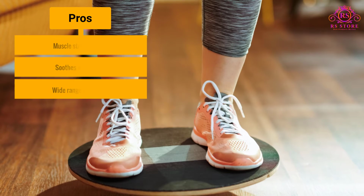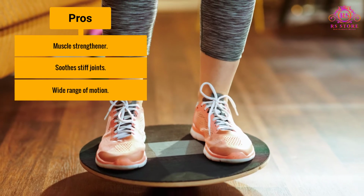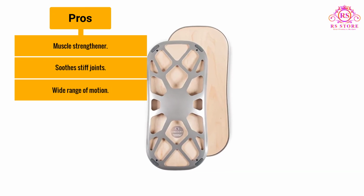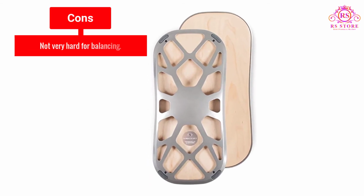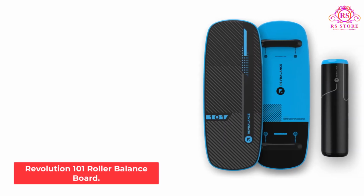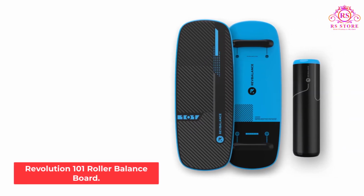Pros: muscle strengthener, soothes stiff joints, wide range of motion. Cons: not very hard for balancing. Number 5. Revolution 101 Roller Balance Board.